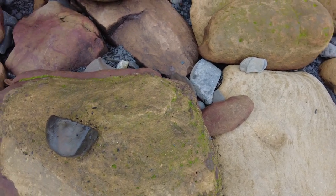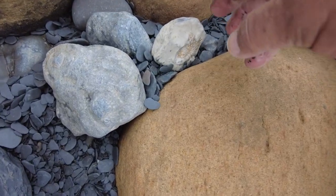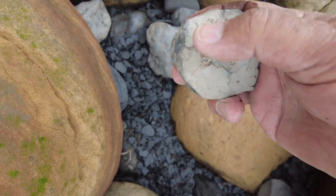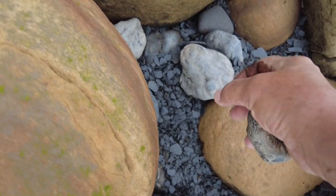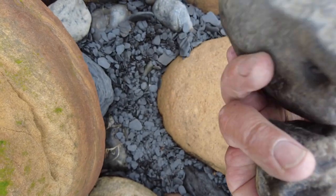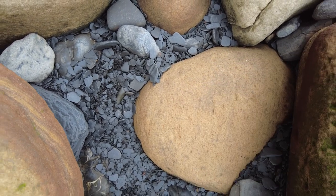Where was I going? Yeah, over here. There's something there. Just starting to wear out. I may be lucky, or I don't know, I think it's gone now. But right next to it, remains of another one. Again, could have a little tap on that.